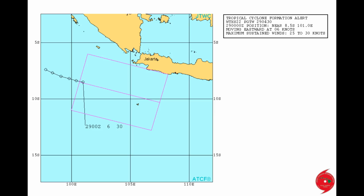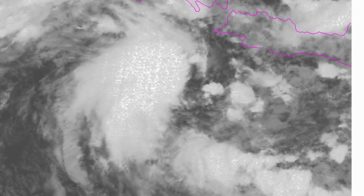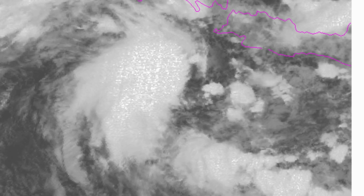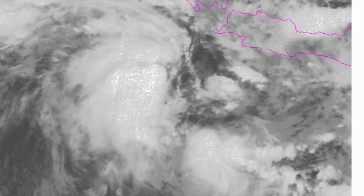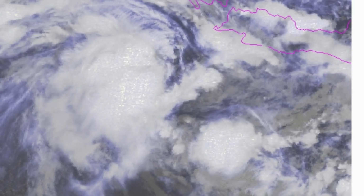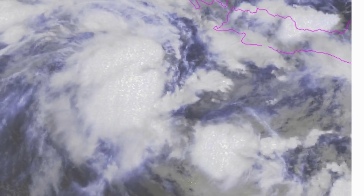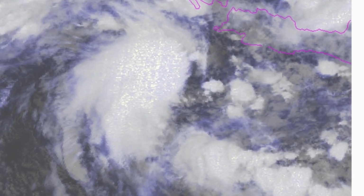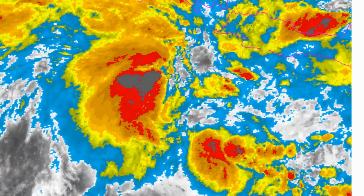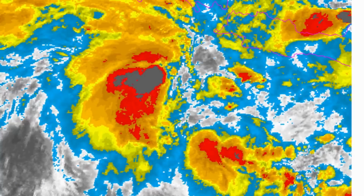The latest floaters from NOAA. Sea surface temperature remains very healthy, anywhere from 27 up to 30 Celsius. And you can actually see Invest 95, which is to the east or southeast, but it's still a mess.